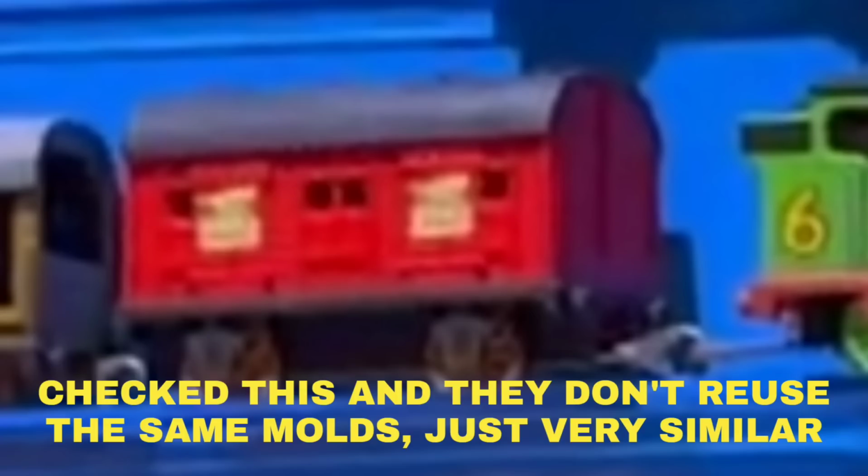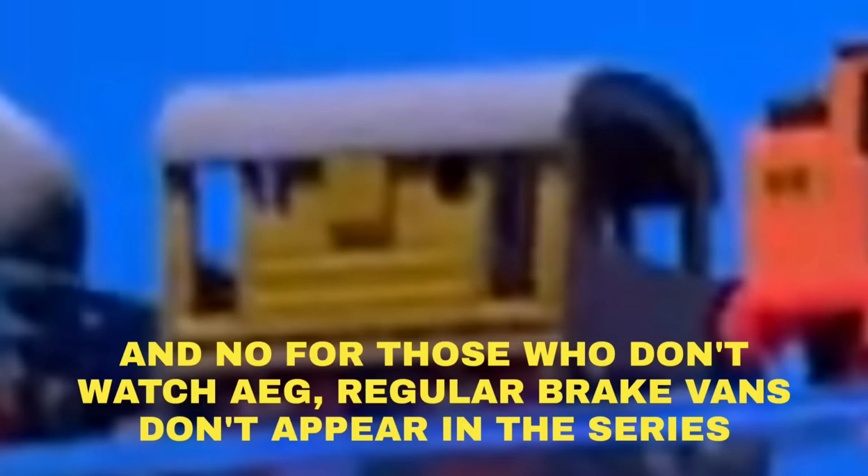The mail car seems to take the mold from the All Engines Go version, though I'm hoping this one got an enclosed roof, and Percy and Nia's packs also got brake vans. That's something else I never thought I would see again in a Motorized line, not counting Bruno. They're a bit AEG-ified with their rounded tops and roofs, but I still think they look great, and we're also getting an express coach in this line.